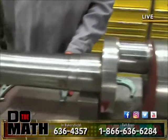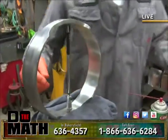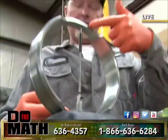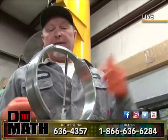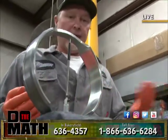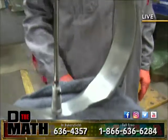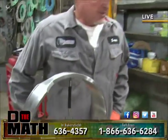This is a set of inside micrometers. So we would also have to measure the inside diameter and compare it. It would give you a maximum and a minimum clearance, and depending on that, it would tell you if it was good or bad, or if we needed to replace it. That's how it works.